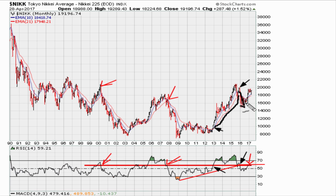So resistance exactly where we close at the end of April is where we can expect, if we are unable to clear that resistance, confirmation of resistance here suggests that now we are due for some type of a multi-month movement to the downside.